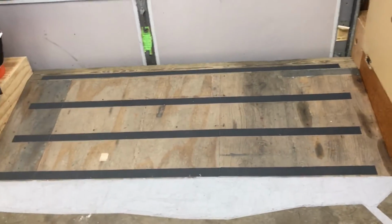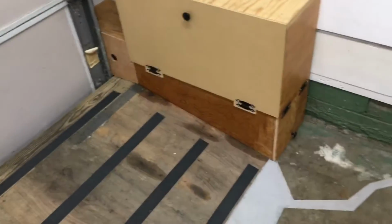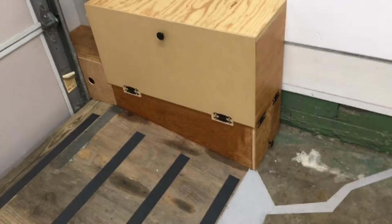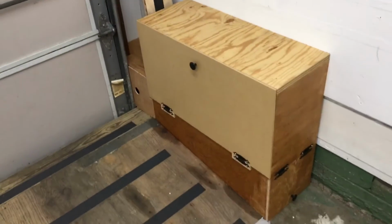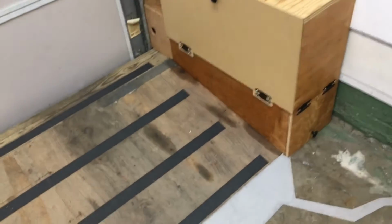So this ramp was here, but it had some just random abyss on each side of it that would just catch all kinds of dust and dirt and parts that you drop and stuff like that. So I figured try to cover them up, conceal that, so it's easier to keep clean and not lose stuff, but also use it for storage.